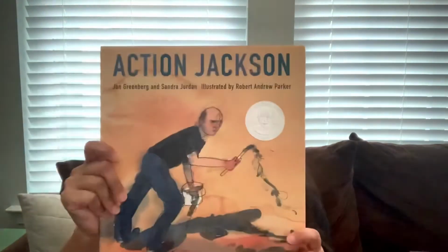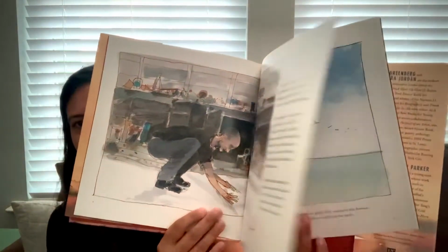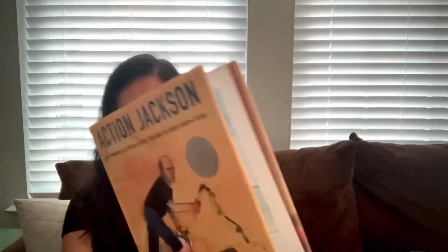Action Jackson, hardcover, paid 50 cents for this one. This is on, is it on Jackson Pollock? Oh goodness. I want to say it is, yep, Jackson Pollock. So let's pick this one up. And for 50 cents, why not?